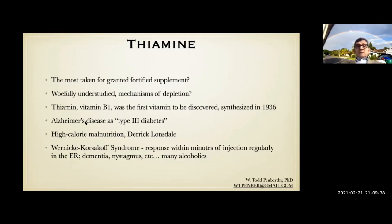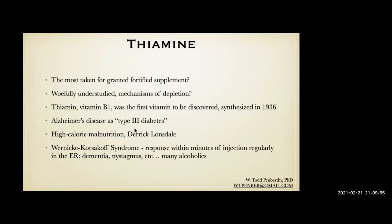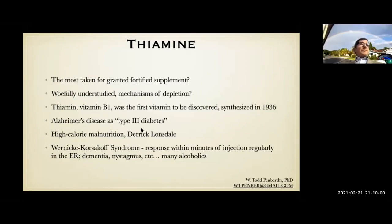It was the first discovered vitamin. The correlations between diabetes and Alzheimer's are so strong that Alzheimer's is sometimes referred to as type 3 diabetes. And studies suggest it could be a ghrelin resistance. So diabetes is often an insulin resistance, and this a ghrelin resistance. So in a similar pathway.